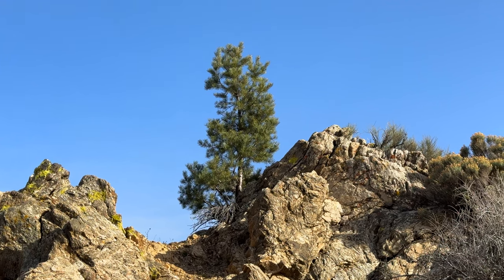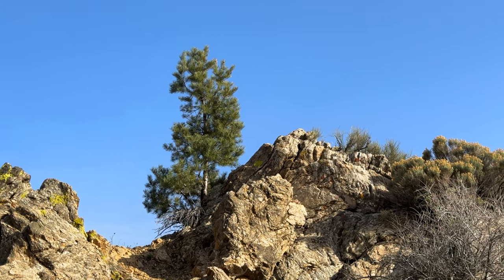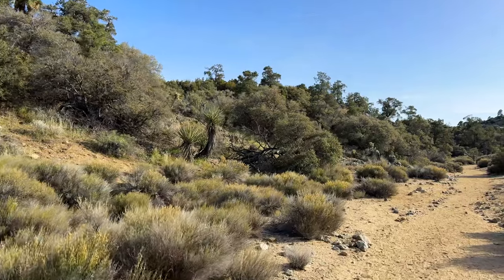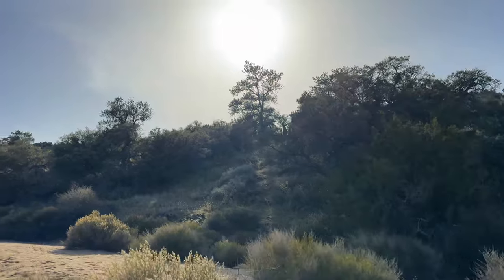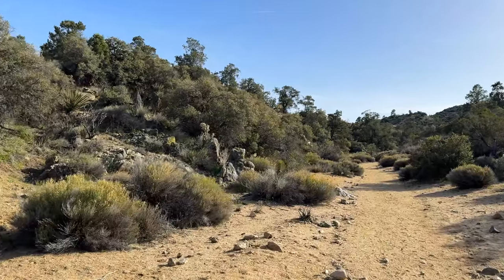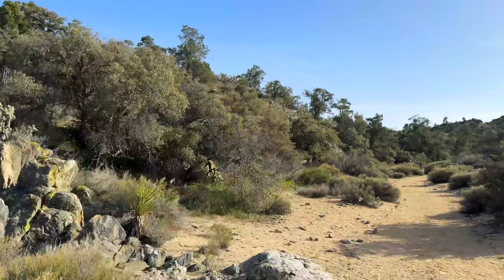Never knew there were pine trees in Joshua Tree National Park. I guess I am entering the mountainous zone. So nice. I can't believe this is the desert. Look at how forested this is. Wow. Pine trees, juniper trees. Of course, you got the cholla cactus, all the various cactus varieties. But look at all these trees. Wow.